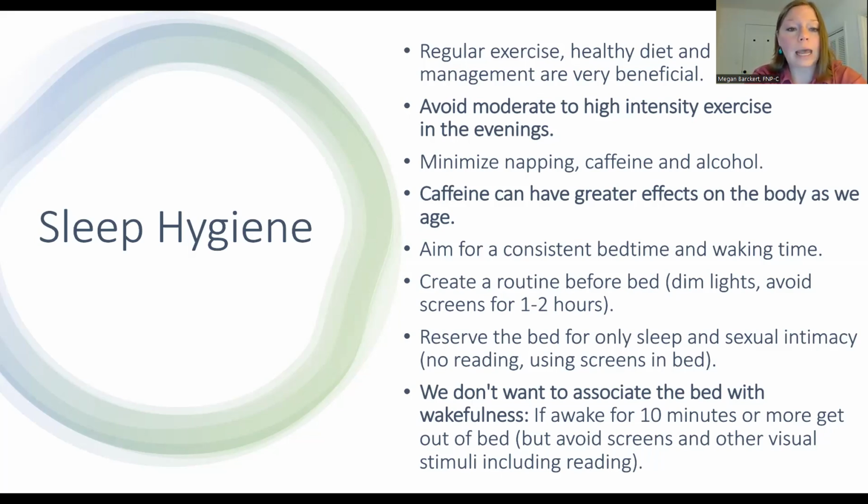Super important to have a consistent bedtime and wake time, not sleeping in the mornings when you don't sleep well. And then help cue the brain that it's time for bed with a routine before bed, such as dimming lights and avoiding screens for 1 to 2 hours before bed. You can have a cup of herbal tea, take a bath, anything that is a routine for you that cues the brain that you're getting ready to go to bed.